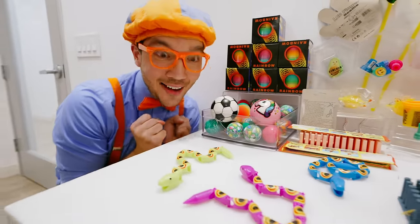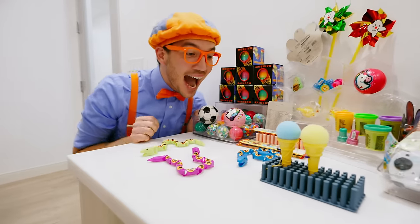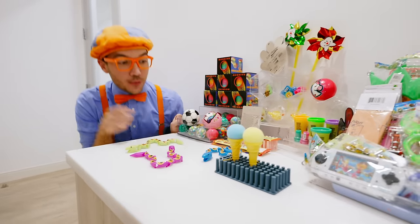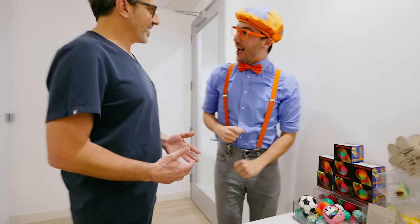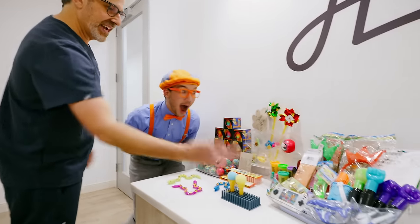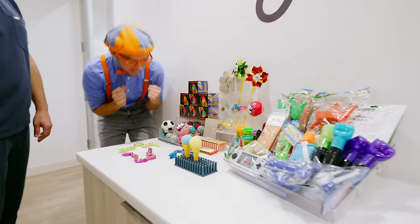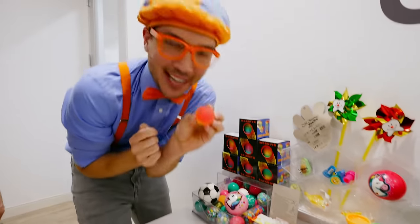Whoa, check it out! There are so many colorful toys here. Ooh! Dr. Ray, do I get to pick one of these? Blippi, you did a great job today, so you get to pick a toy. Whoa! We have balls, ice cream cones, airplanes, and a bunch of other great things. What do you want to get? I don't know. Well, look, these sure are colorful.